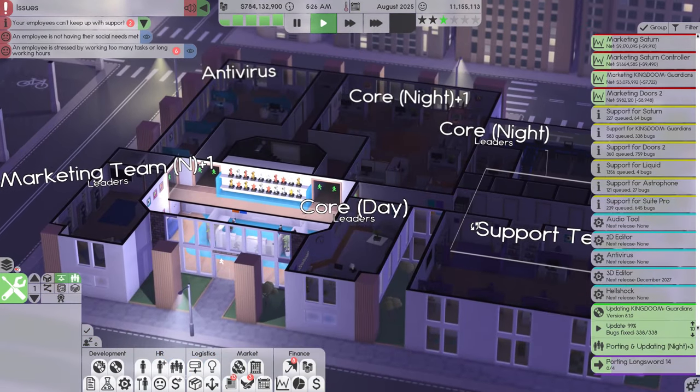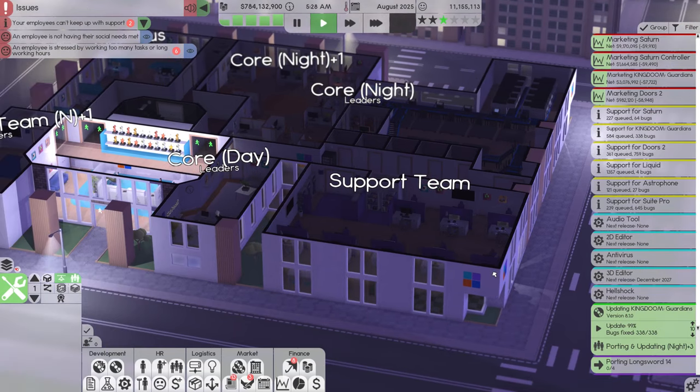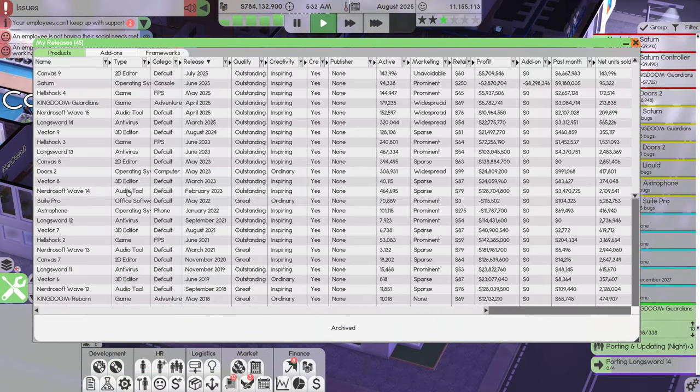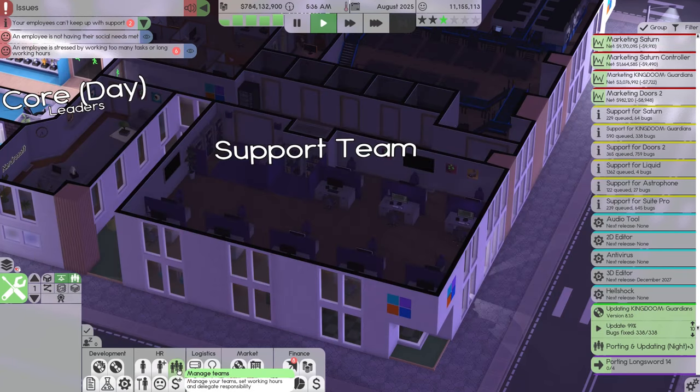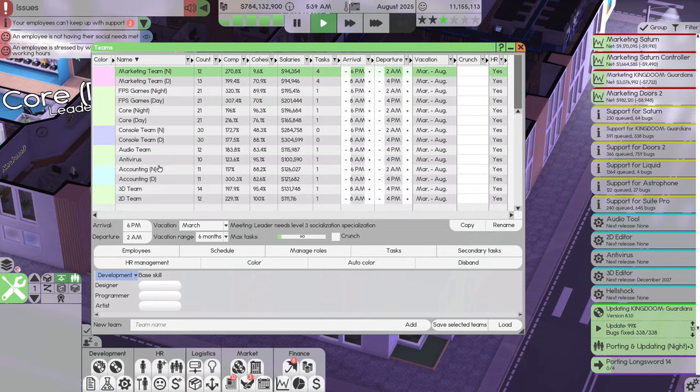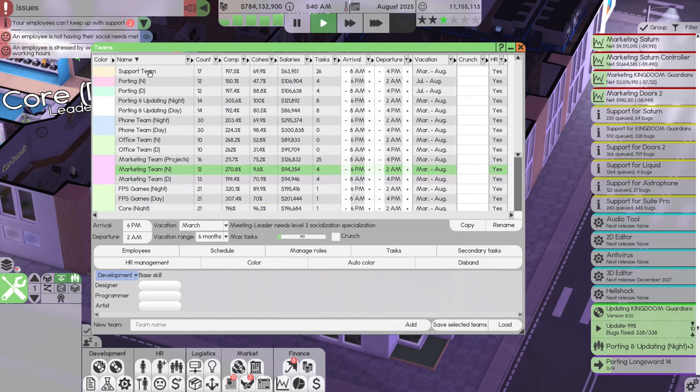So that says to me that we also need a night shift support team. So let's, oh man, we're just switching. We're getting night shift everything now. Okay. That's my products list. That's not what I wanted. Manage teams, marketing teams there. Support team. Oh man.